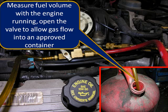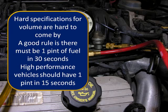Now, the volume test, if you want to do it, you do it with the engine running, and if you do it at the Schrader valve, you open the Schrader valve and allow gas to flow into an approved container. Hard specifications for volume like this are hard to come by. But a good general rule is there must be at least 1 pint of fuel in 30 seconds. And high-performance vehicles should have about 1 pint in 15 seconds. However, be warned, we have seen vehicles that pass this test but still can't deliver fuel at wide open throttle.